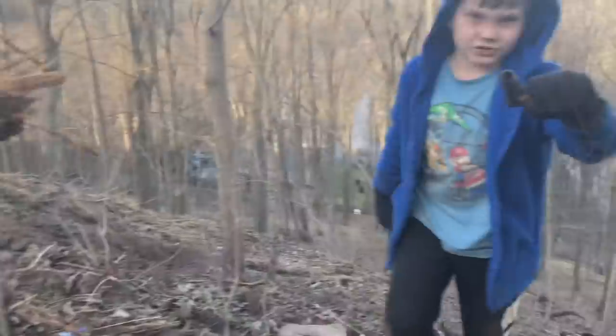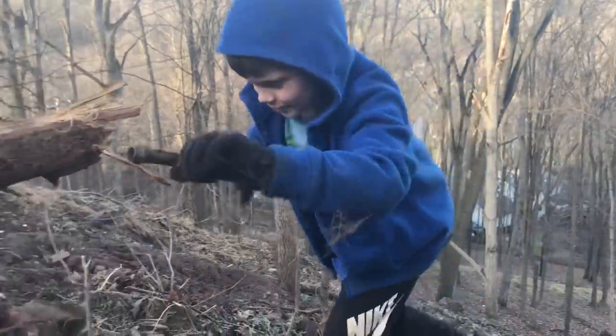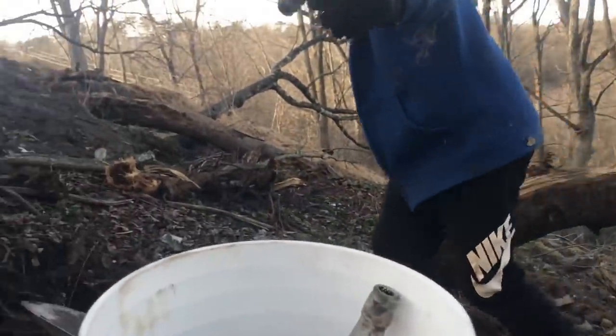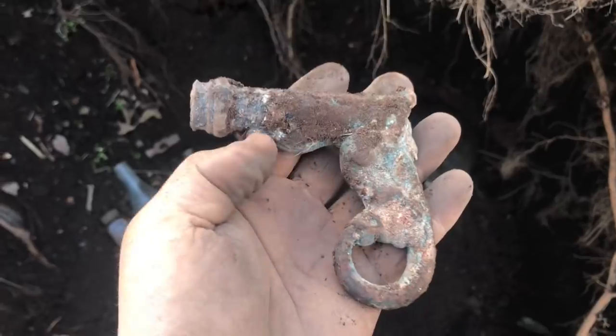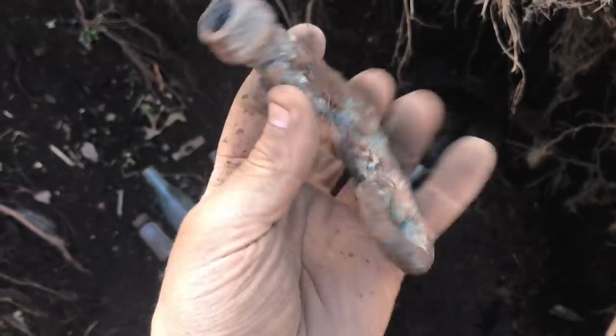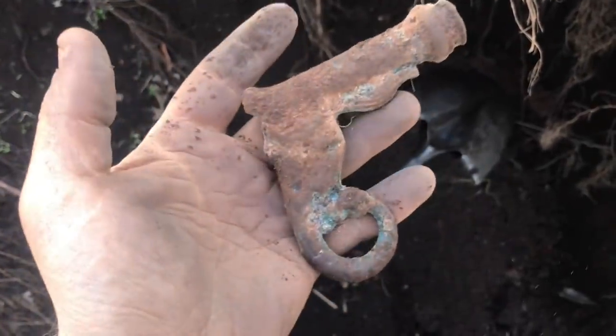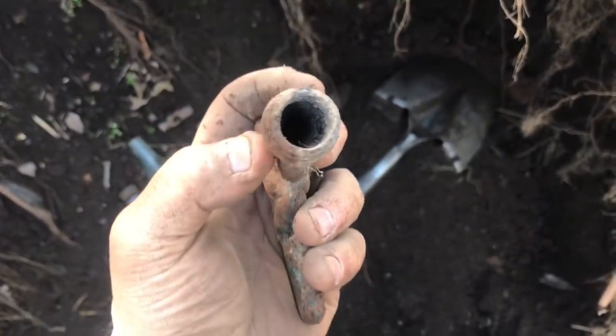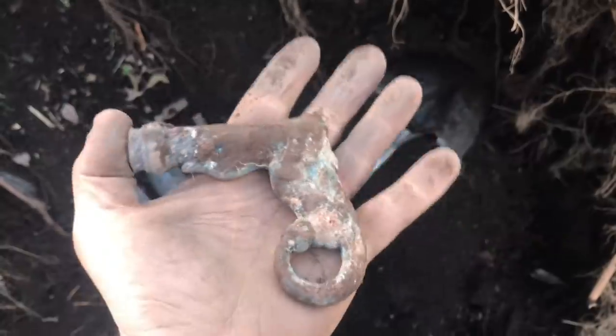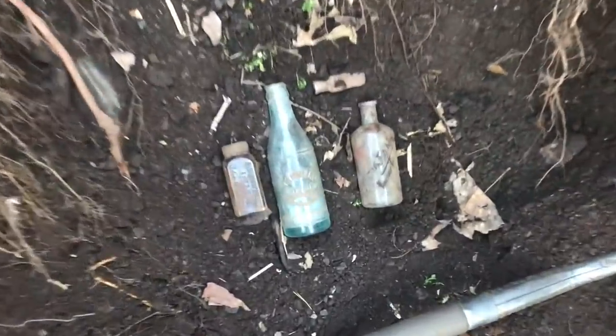Dad, I almost lost this. My buddy Trav Jr. Let me see that, buddy. Dug this earlier, guys. I don't know if it's like a fence topper. Trav said that he thought it was like a flare gun, but I have no idea. It's pretty ornate. I'll show it better when I get it cleaned up. But whatever that thing was, you guys tell me. And there's the finds for the day right there.